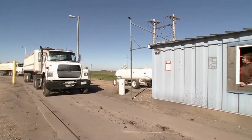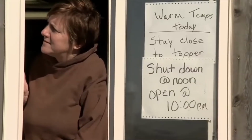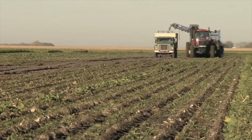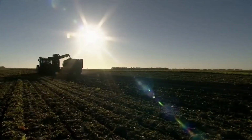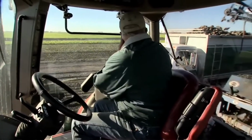And for the past few days, Neil and the other farmers have been stopping down at noon, not starting up until it cools off at midnight. It can be frustrating. Here you might have a beautiful day, the sun is shining, and maybe there's rain in the forecast 2 days from now, but you have to shut down because the beet temperature is too warm.